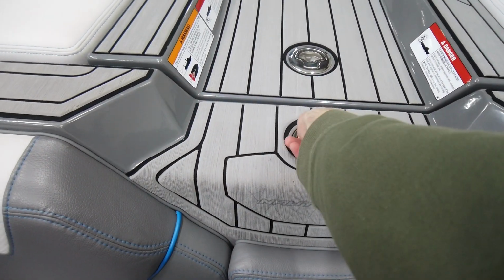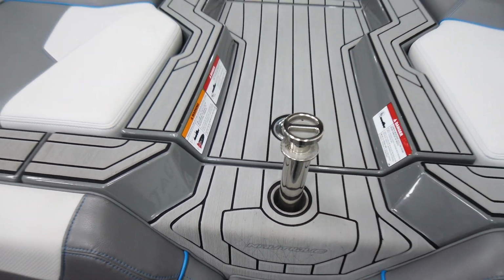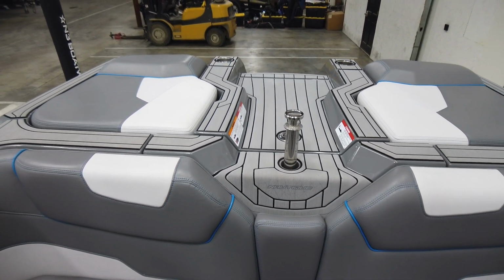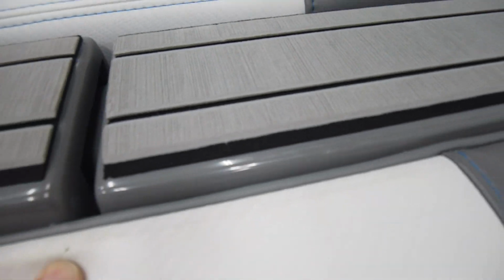Does have a pop-up ski pylon. Twist that, and that thing just kind of pops up out of the storage sleeve that it sits in. Tiny nick here on the seat. Come over to the other side. I got an equally as tiny or tinier nick in that seat as well on the top.